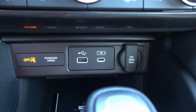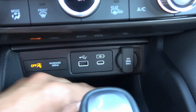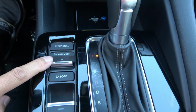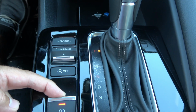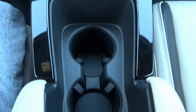In the background here, you can see that there's a USB-C and the USB Type A, as well as the 12-volt power adapter, and then you have the wireless charging pad. Right next to the gear shifter, you can see that's where you control your drive modes. You can turn off this engine start-stop button. You do have the parking brake, and then you also have the brake hold. A lot of piano black in here, and you do have the cup holders.